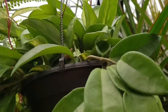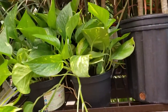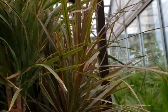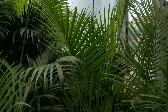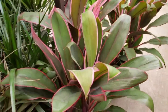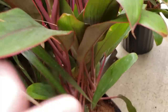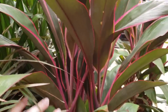We'll see. Kind of want to see what else they've got here, since it looks like they've gotten a bunch more since the last time I've been down here. So some more golden pothos, some more dracaena. I think these are cool too. And a lot of palms. A lot of palms. Holy cow. Let's see if I can squeeze through here. Ooh, these are pretty. What are these? Cordyline. Frutosia? I'm not sure what that is. That pink is so pretty. I really like that.